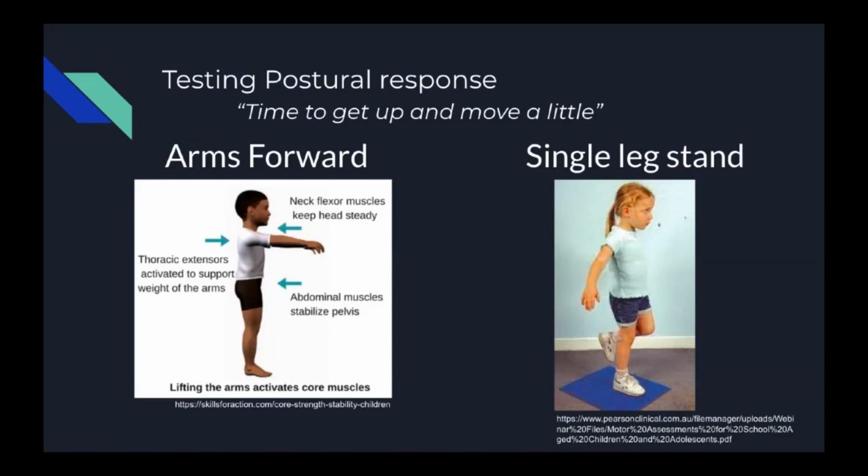So your patient is going to be standing there, both feet on the floor, with their arms out in front of them, and you're going to push down on the hands and create sort of a balance challenge for them, and you want to see how their body reacts. The second one is a simple single leg stand, and you're going to see how they react, how long they can hold it, how well they can maintain that upright posture.